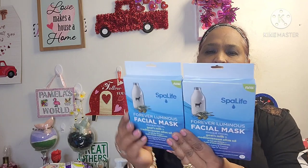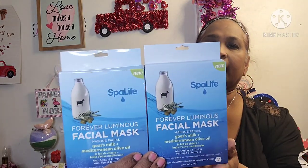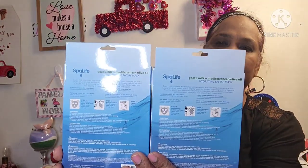Then I picked up these facial masks. New by Spa Life Forever Luminous Facial Mask, Goat's Milk and Mediterranean Olive Oil. And this contains three facial masks. And this is what they look like. And this is what the back of it looks like. Those are the instructions in the back. So I got those.